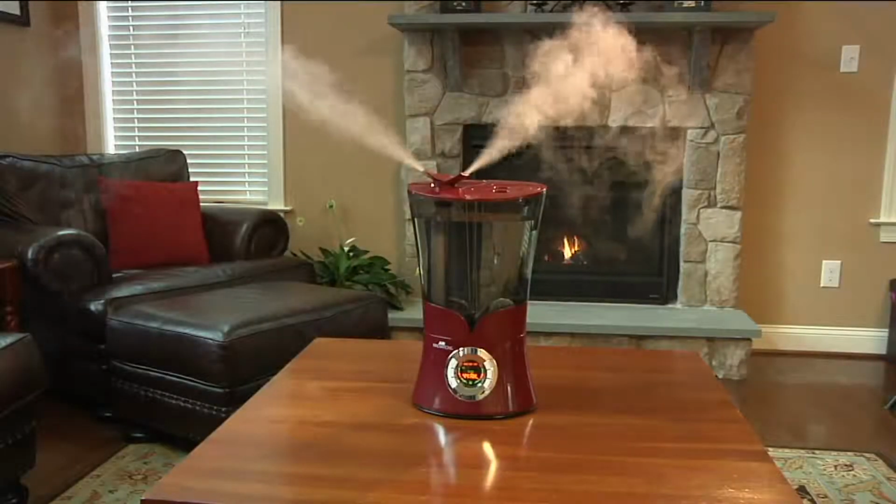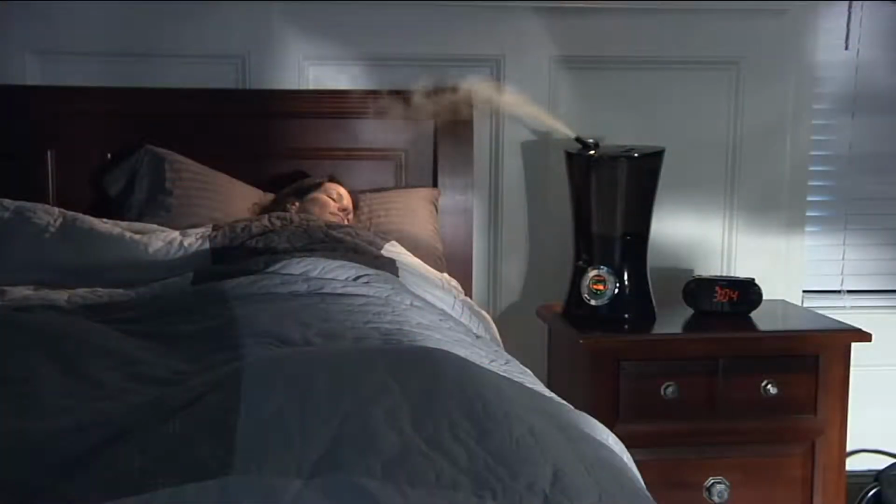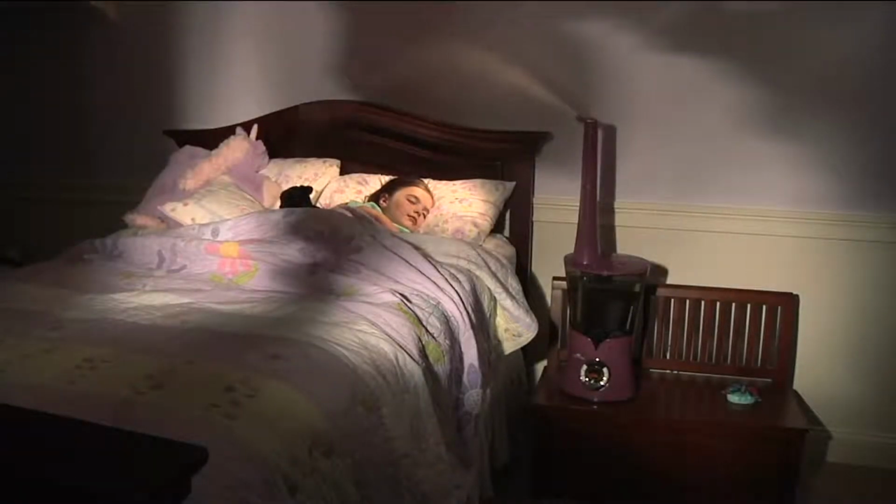You never have to replace that. And that means you're putting out that clean mist into your air. It's healthy for you and your family. For the bedroom, it's silent, so it's going to help you sleep better at night. And you're going to sleep better knowing your kids are sleeping better. I know I do with my son.